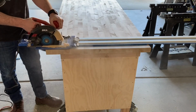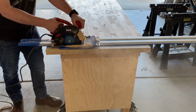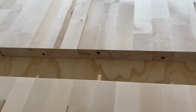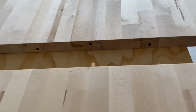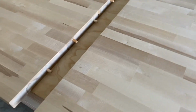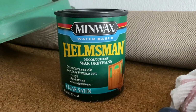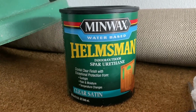He used a saw to cut the butcher block to size, and then used dowels and pocket holes to join the three pieces together. Here are the dowels. I didn't get a shot of the pocket holes on the bottom, but trust me, they're there. He sealed the desktop with this Minwax clear satin finish.